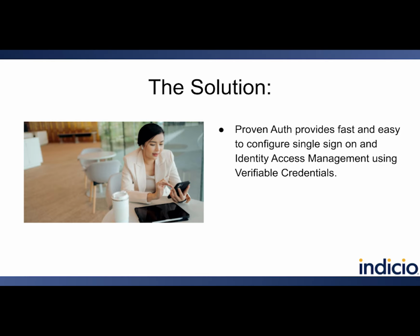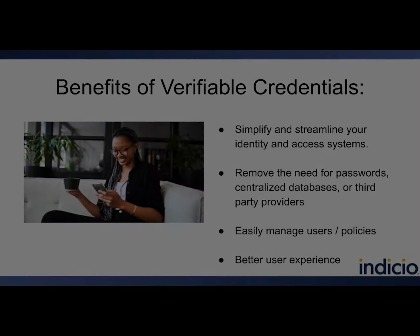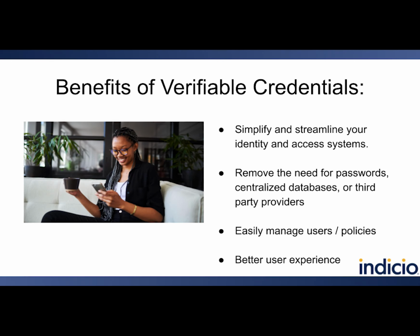We created Indicio Proven Auth to provide an easy-to-use, fast alternative to these traditional sources of identity access management using verifiable credentials. By using verifiable credentials, we can simplify and streamline identity processes. The user's identity is stored securely in a credential stored locally on their mobile device and tied to them by biometrics. This removes the need for passwords, third-party providers, and centralized databases all at the same time.